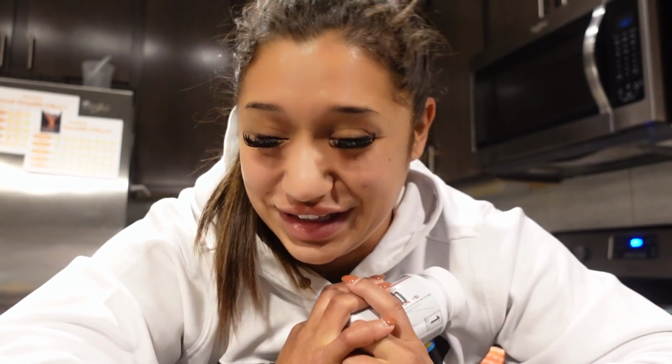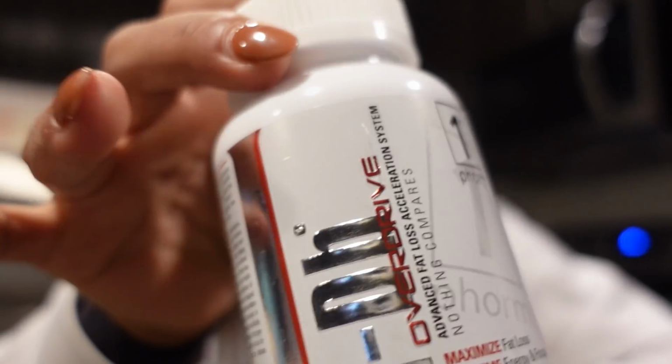skinny quick scheme where you just use this and you're going to lose a bunch of weight and you're going to lose fat. You need to pair this with a proper diet and nutrition, which is what I am doing. So I'm going to take one of these right off the bat in the morning, and then we'll go over my breakfast afterwards and all the rest of the supps.